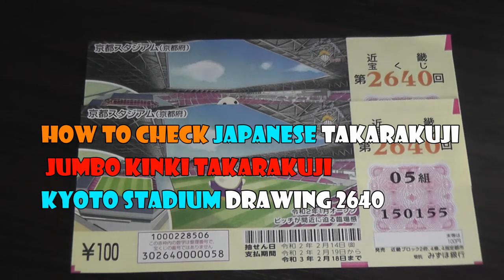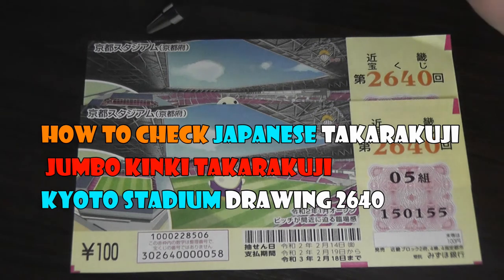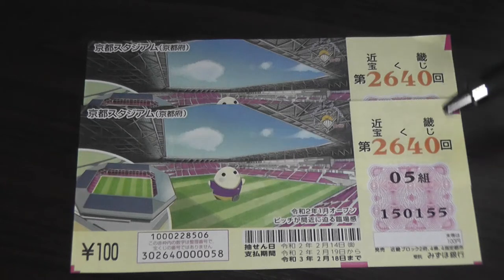It is Friday, February 21st, 2020, Reiwa 2. I'm going to show you how to check your Jumbo Takarakuji tickets. This is for Kyoto Stadium, Kinki Takarakuji for drawing 2640. You're looking at my two tickets. A ticket costs 100 yen.